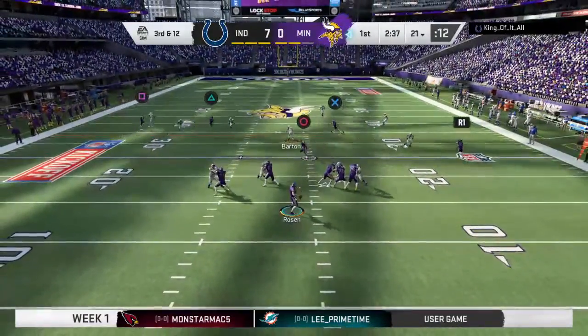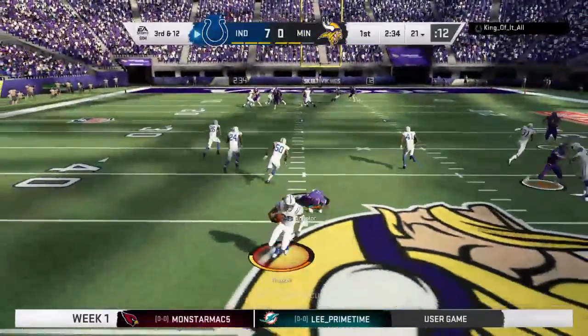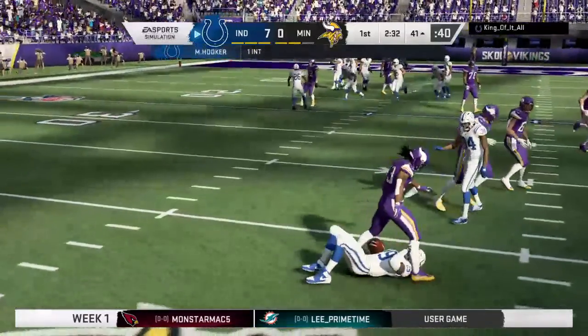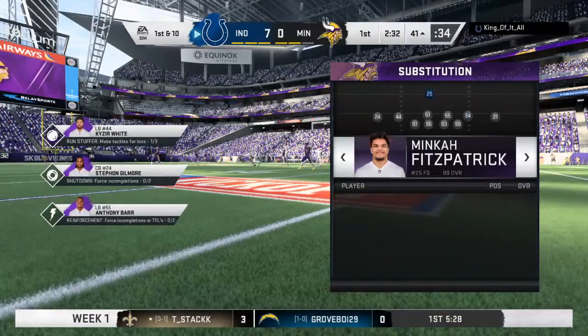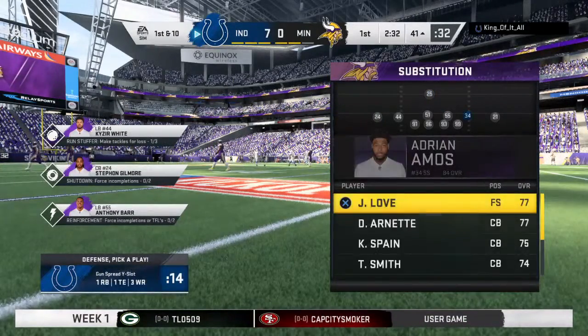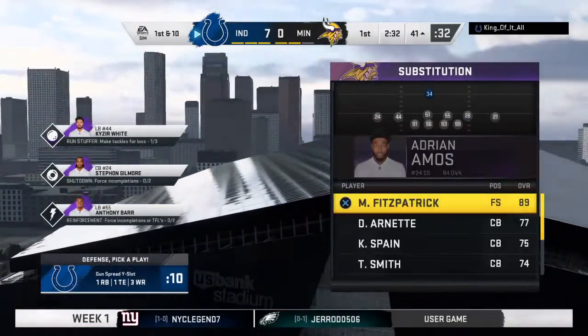On 3rd down, Rosen. Into a double team, and it's intercepted. Picked off by Malik Hooker. And they'll start with great field position at the 41-yard line. Well, they didn't exactly show patience there, did they? Just down a score, they come out firing right away and compound things by throwing an interception. They put their defense in a really tough spot.